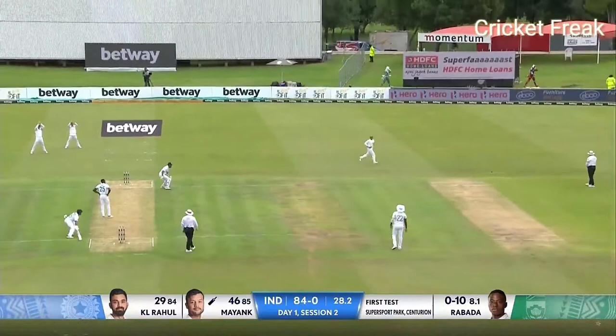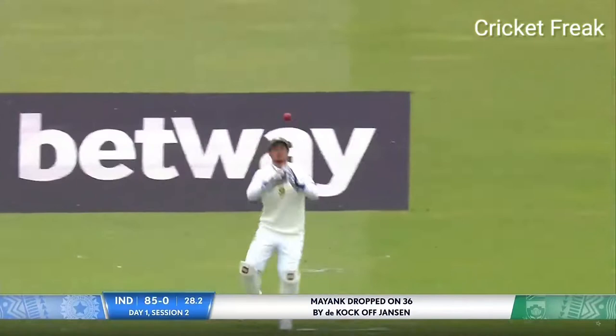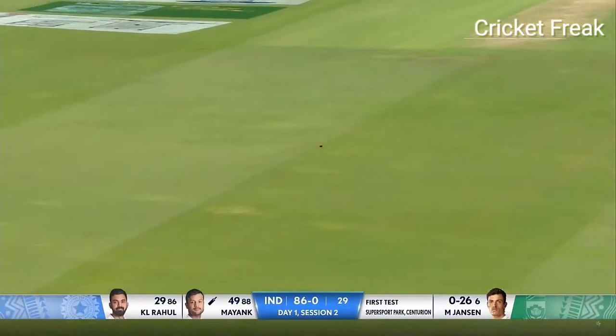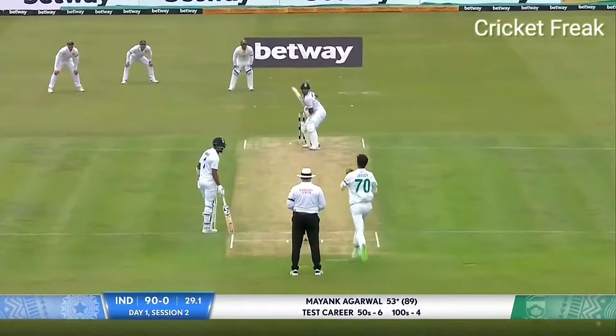Alongside me is Sunny. Went for it, but he couldn't put it off. I saw him take a blinder like that high to his right in England. Beauty. Got all of that and all of his off drive. Agarwal. Yeah, I mean, he's.